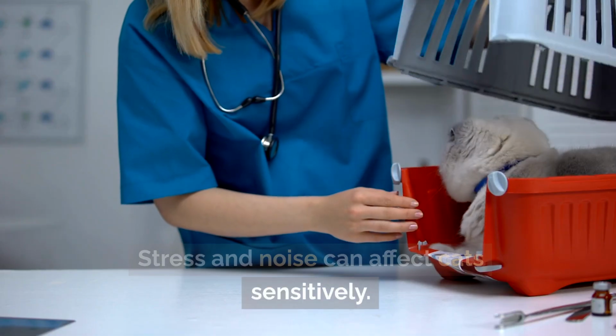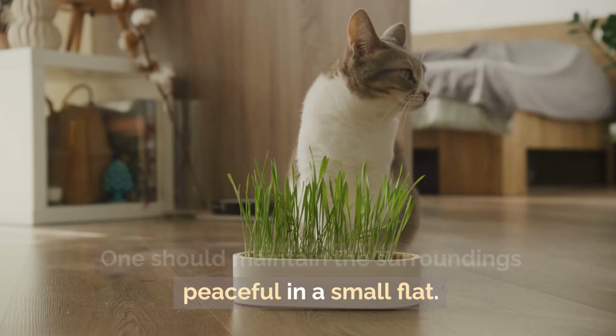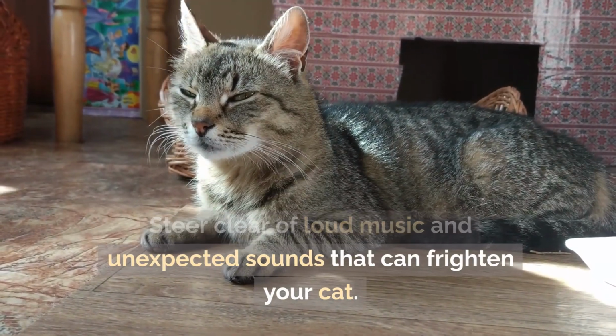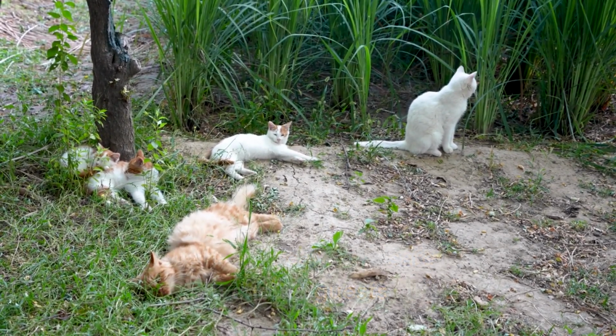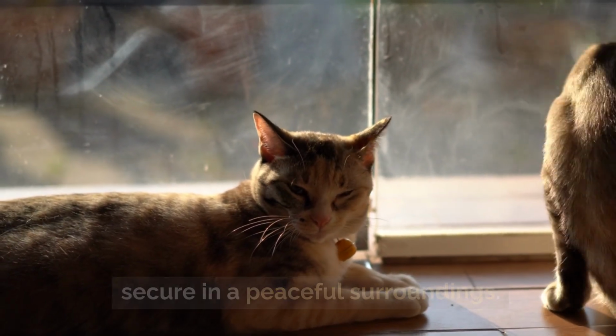Keep the surroundings peaceful. Stress and noise can affect cats sensitively. One should maintain the surroundings peaceful in a small flat. Steer clear of loud music and unexpected sounds that can frighten your cat. Make sure your cat has a safe hiding spot should guests visit. Your cat will be more relaxed and secure in a peaceful surroundings.